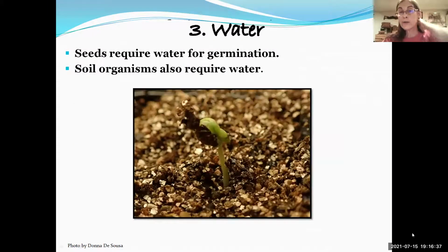And water is required for seeds, for germination. A lot of seed coats are covered with a particular chemical that inhibits germination until the right time. Usually, the spring, you don't want the seed germinating in the middle of the winter. And the timing is such that the seed knows to open up when the germination-inhibiting chemicals are washed away in the spring rains. So that's really important there. And then those soil organisms that live and break down organic matter, the bacteria, the beetles, the worms, they need water in the soil for their life processes.